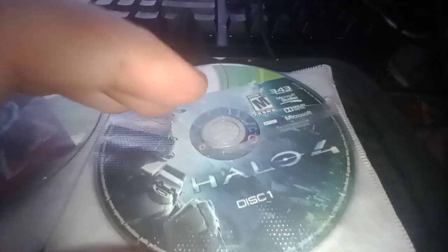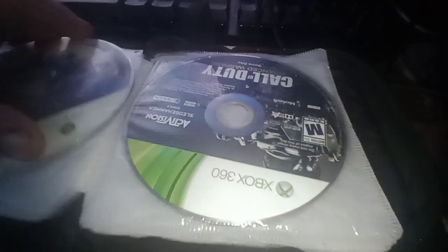But I have several copies of this game. I think there's even one in here. But Halo 4 was a classic for me back in the day. It's one of the Halos I actually completed because it was that good.